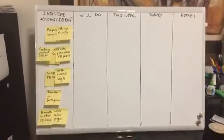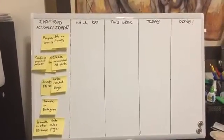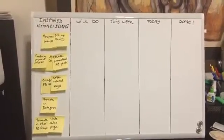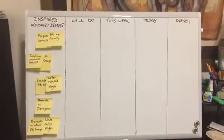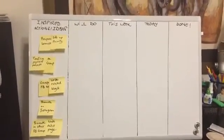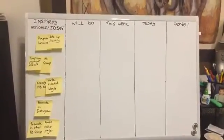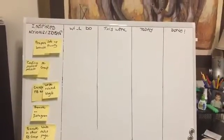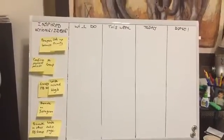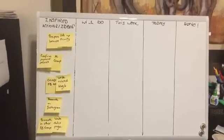So what I have here, you can see I've got a series of columns, and the left-hand column I call inspired actions or ideas. Basically, they're the to-dos. Oops, the post-it notes are starting to drop off a bit. So you can put them to do, or in fact, what most conventionally, what most people will suggest is putting, it's actually boring, something like backlog or options is often what that column is called.